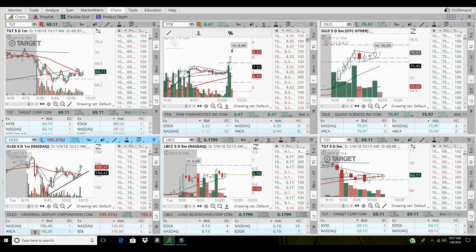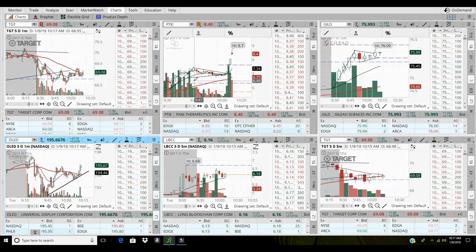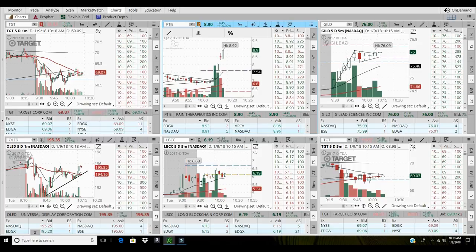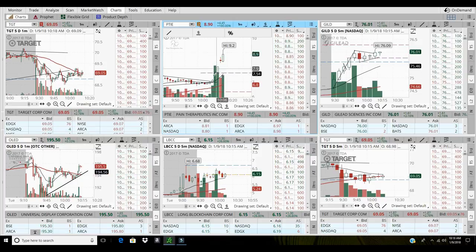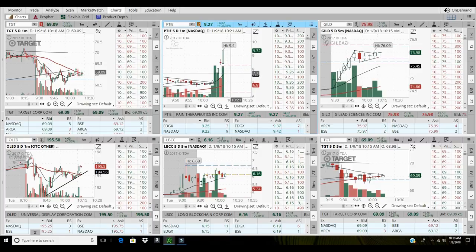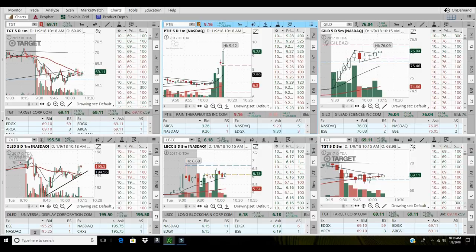There's PTIE, so I'm gonna sell 500 up there at 838. So I got 500 left. That was a nice open, very nice open. Go ahead and sell 250 up there at 906 with 250 left, and I will put my stop roughly right here. Sell another 100. $920. I filled at $919. So now I have 150 left on PTIE.